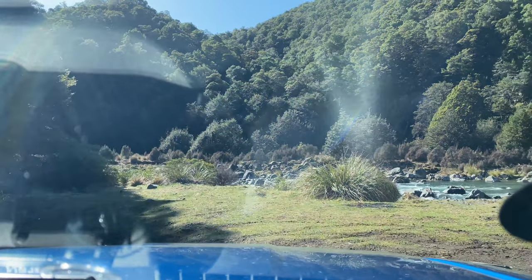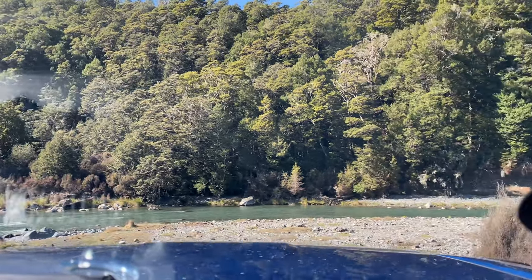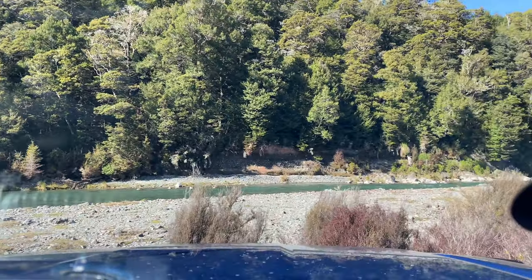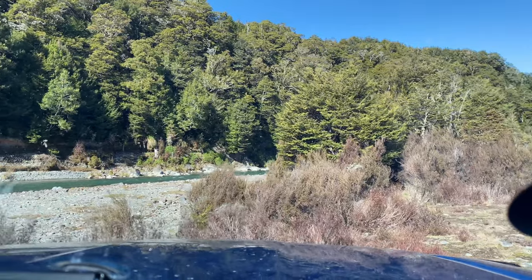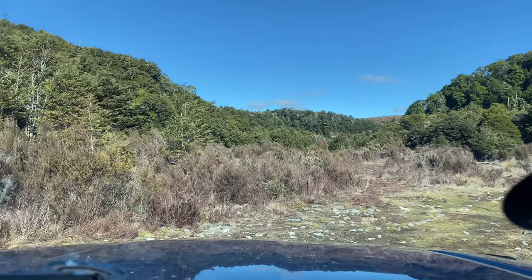Yeah, another fire pit set up. And you're right by the river. Absolutely beautiful. Get out and have a quick look, eh? Show you guys around.